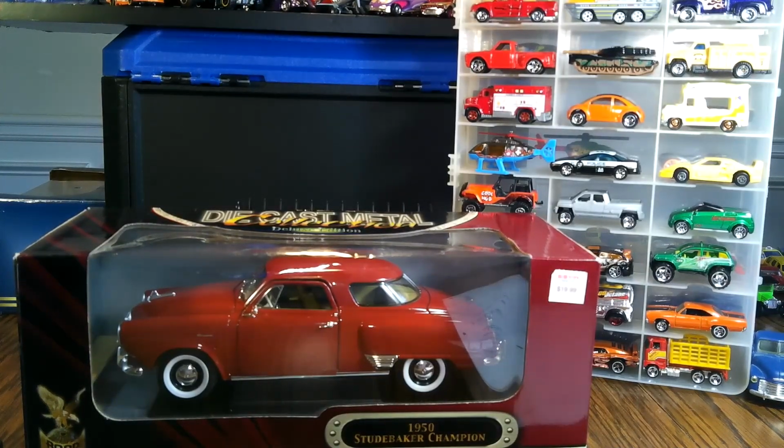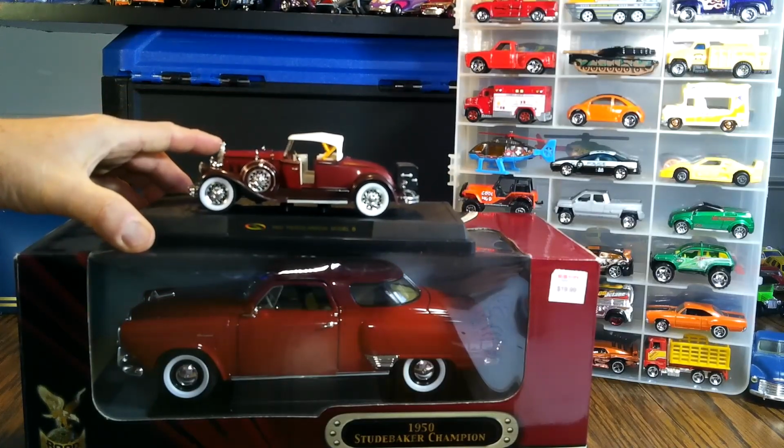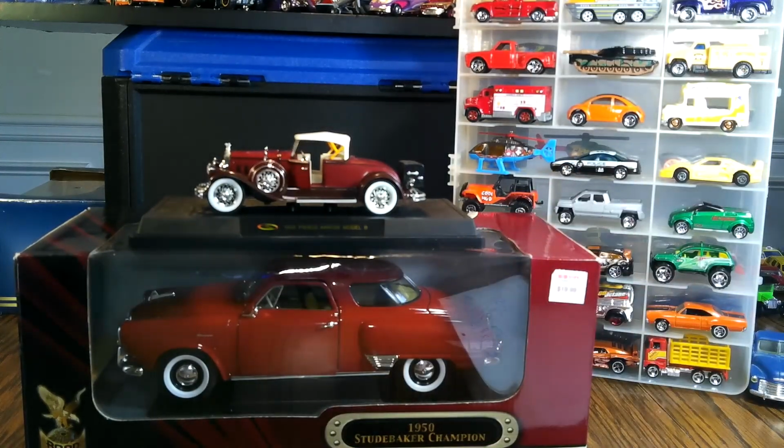Studebaker was doing quite well, and it was actually an autonomous type relationship. This car right here, the Pierce Arrow, was actually operating on its own, but it was owned by Studebaker. Wow. Both were doing quite well. And the Arrow was doing so well that by 1930, right here, you have the Model B come out.